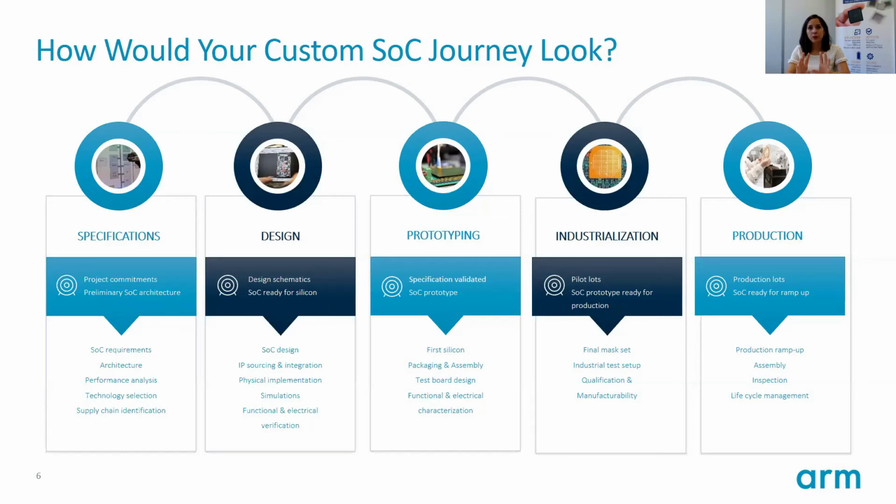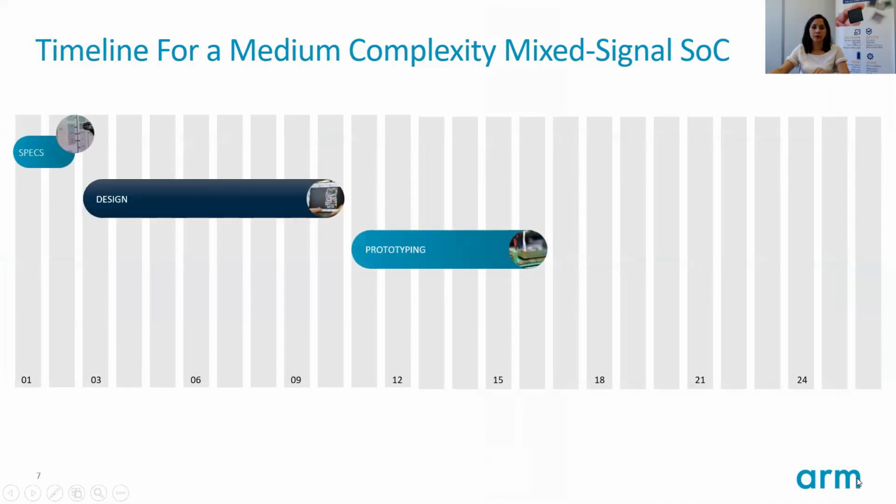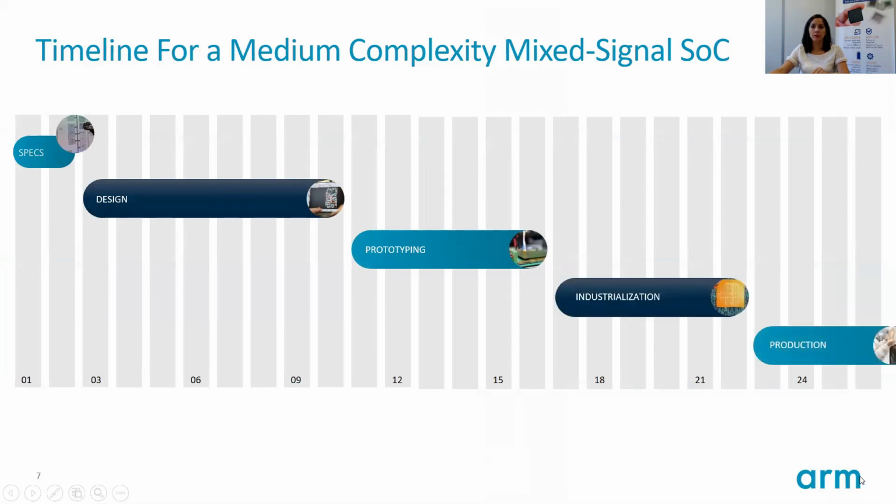So if I made you panic about the development time required for a custom SoC, then it's time to reassure you and to get this information on the table. From spec to prototypes, it takes 10 to 16 months. Your spec to product journey will typically last between 1.5 years and 2 years.